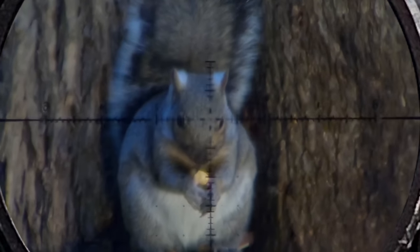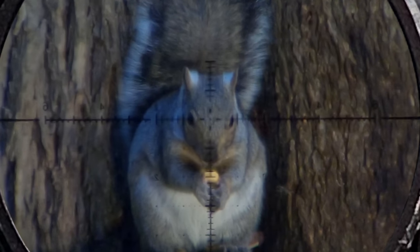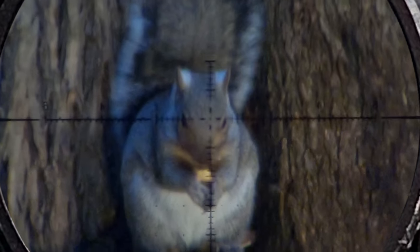Here's one last one where the pellet didn't pass through. It hit dead center and then traveled straight down its body, basically compressing everything along the way.